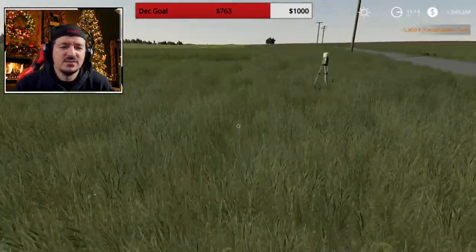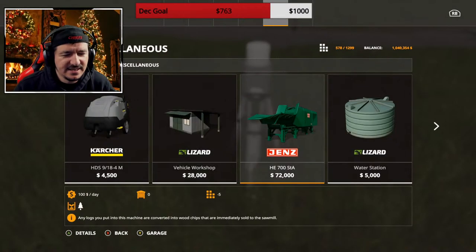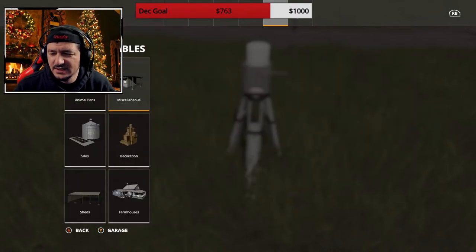And there it is right there. So all that does is pretty much, it doesn't even say on here what it does. Yes, the station provides your vehicles with better GPS signal. This helps your AI helpers to drive more precise and do their work faster.